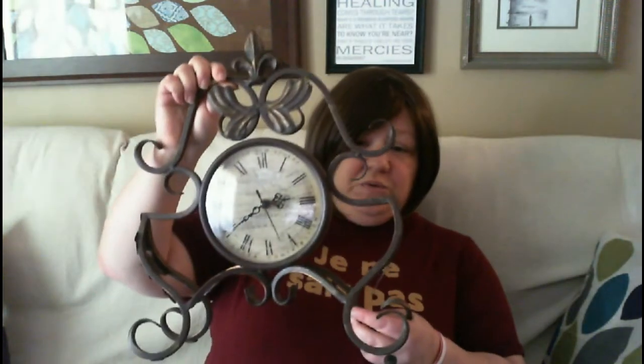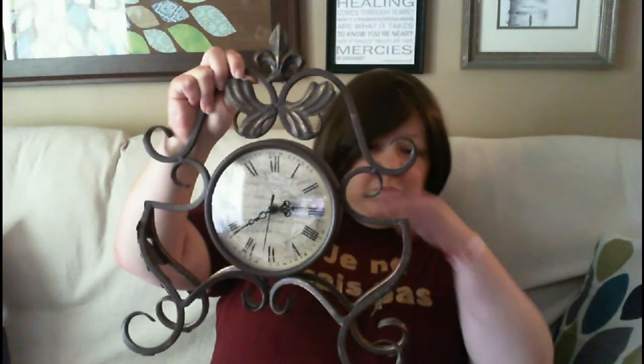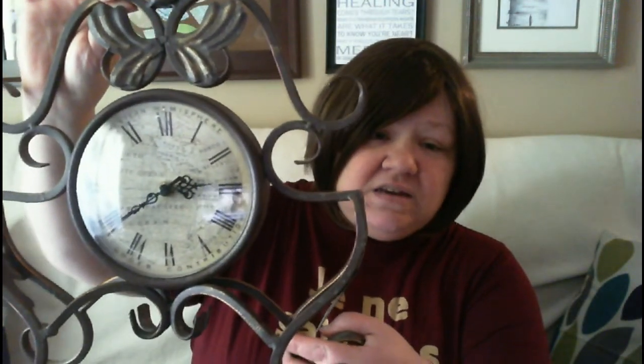The first thing I got is this clock, which I think is really pretty. It is made out of metal, but it's really lightweight. And I just thought it was really, really pretty. Get it close so you can see some of the detail. Now, I paid $3.99 for this clock, which I thought was a pretty good price.